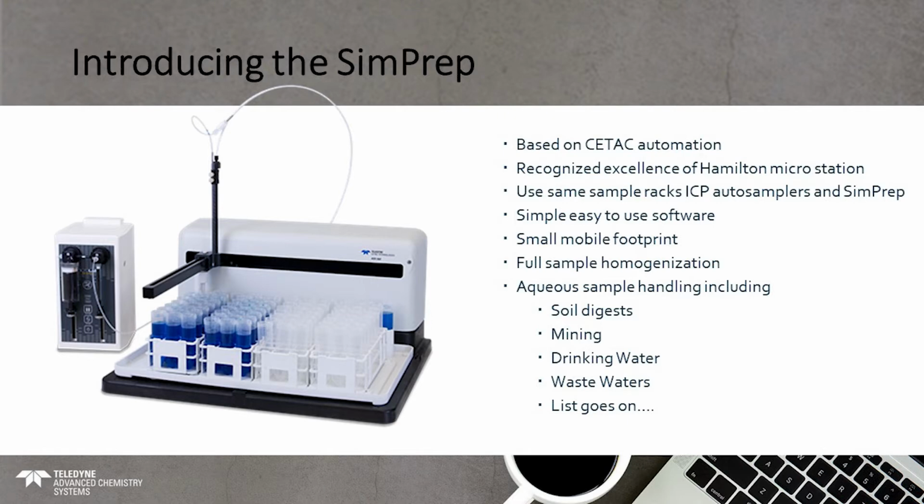So Hamilton normally presents their little box as semi-automated sample preparation, meaning you can program it to do some nice prep for you, but you still have to have a person stand there and hold the other end of the line to get the liquid into the tubes. So by combining the two together, we went from semi-automated to a fully automated sample preparation system.